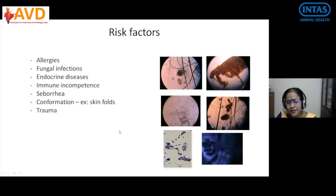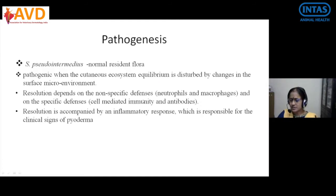And sometimes the breed or body conformation itself may predispose the animal to skin disease, like excessive skin folds present in obese dogs, or it may be a breed itself like a bulldog or a bullmastiff or a pug, or sometimes due to trauma. So mites, ticks, fleas, yeast, fungi, these are all the main risk factors for occurrence of pyoderma. So how does the disease occur? Normally 90% of bacterial skin disease is caused by Staphylococcus pseudintermedius only.